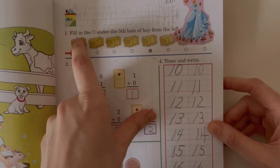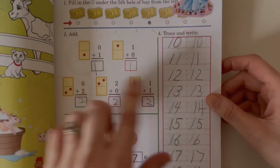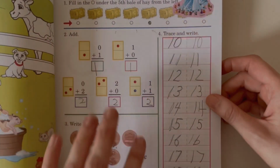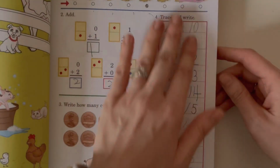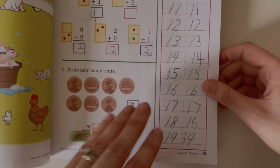So page 53 we have here. Again, this is ordinal numbers. Fill in the dot under the 5th bale of hay from the left. Do some addition. Those are those dots that I was just showing you. And so that way they're having some more practice with that. Trace and write. I like that they have them practice their numbers. And then how many cents is this? And that would be the page.